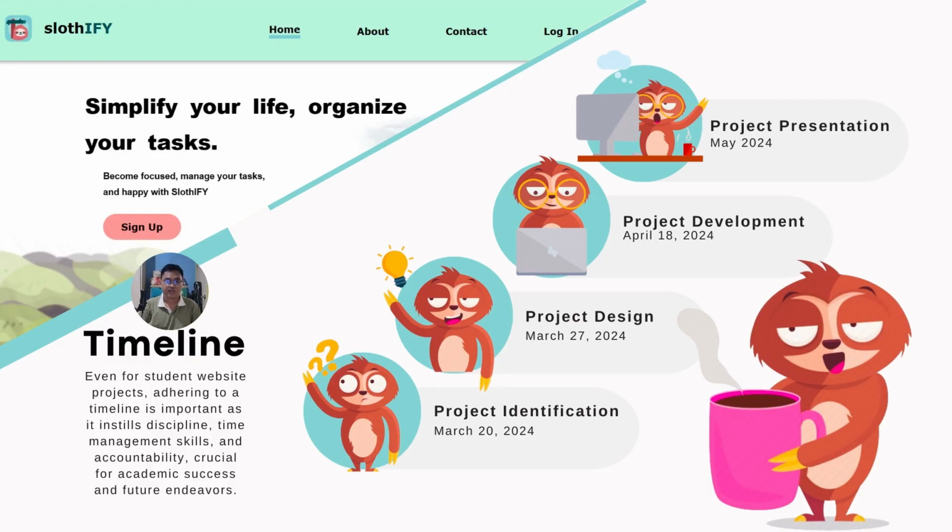Our project begins with project identification. On this day, we convene for a brainstorming session where each team member contributes suggestions and ideas. Following this, we conduct a vote to determine the project we will pursue.